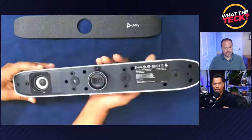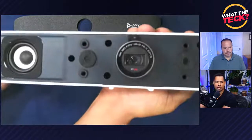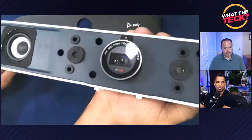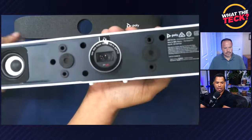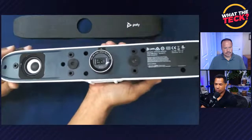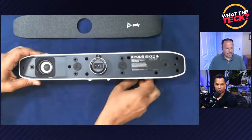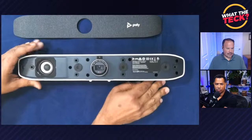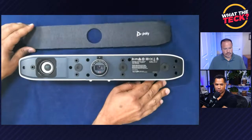And then you combine that with the Poly Lens software. I'll bring this close up so you can see the lens and the sensors. It's got an amazing technology called acoustic fence. Dave, let's talk about the acoustic fence, because this is something for folks that may be in an environment where it may be a little noisy around them.